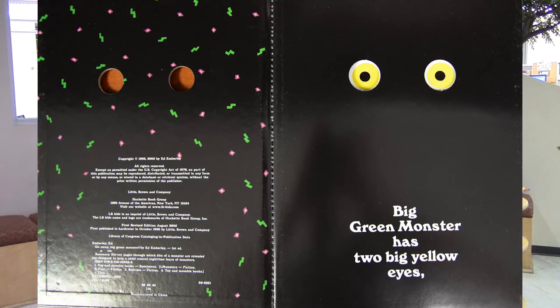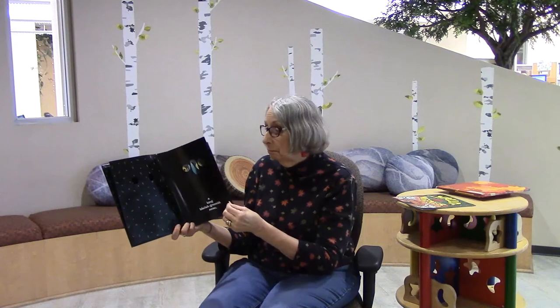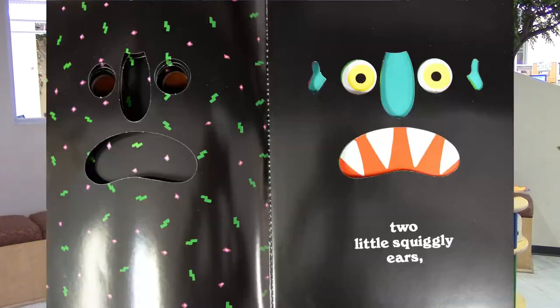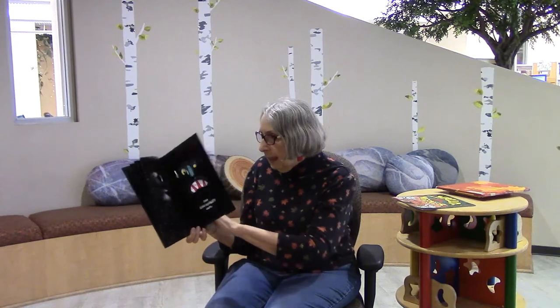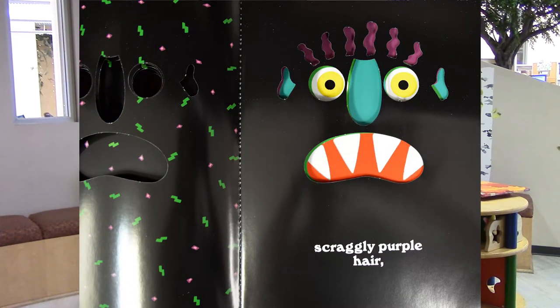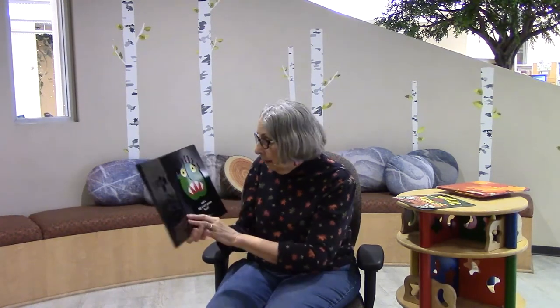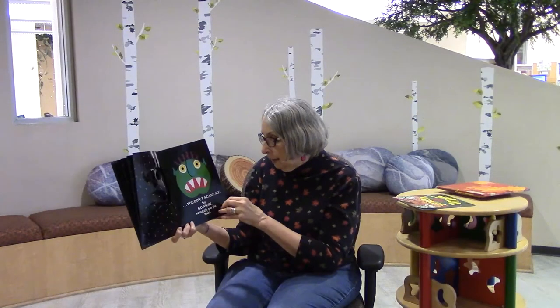Big Green Monster has two big yellow eyes, a long bluish greenish nose, and a big red mouth with sharp white teeth. Two little squiggly ears. And scraggly purple hair. Oh, he's scary. And a big scary green face. But you don't scare me, so go away, scraggly purple hair.